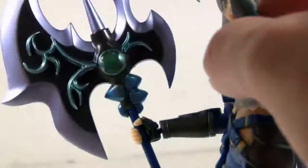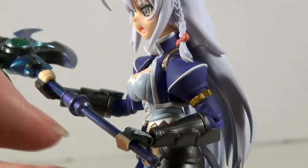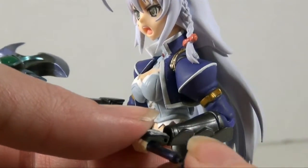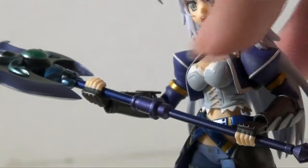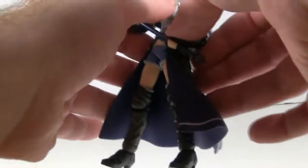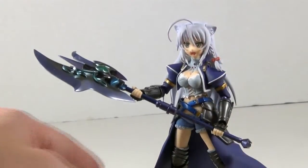And we'll just take this off. Put the left holdy thing hand in. We'll actually instead take off the bottom piece. Slide the hand in. Pop it in the wrist. And put the little bottom piece back on, if it'll go on. And there we go. We got Leo dual wielding her giant axe, which looks awesome. And yeah, she looks pretty cool.